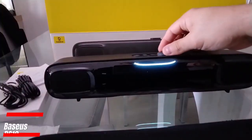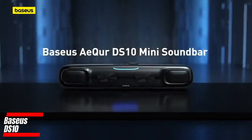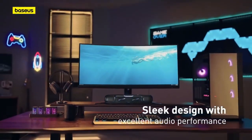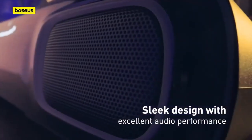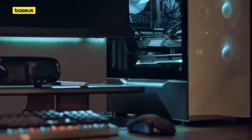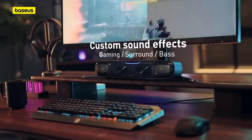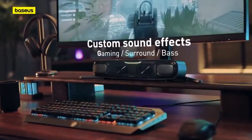Looking for a compact, stylish soundbar that packs a punch? Experience the Baseus DS10 Mini Soundbar Speaker. This little powerhouse delivers immersive sound with deep bass, thanks to its dual speakers and advanced noise reduction technology. Perfect for both your desktop and mobile setup, the DS10 is sleek, portable, and Bluetooth-enabled, so you can enjoy your favorite music or games without messy cords.